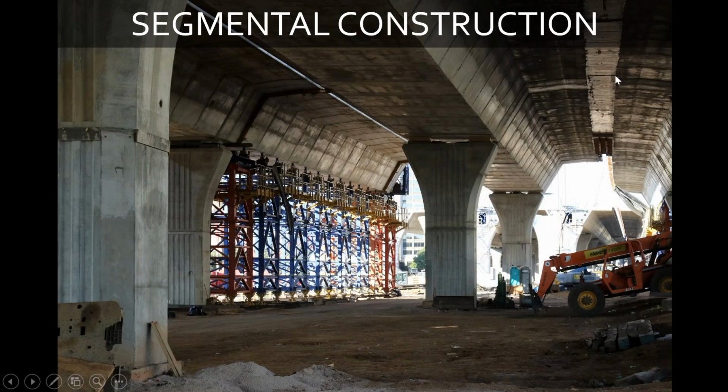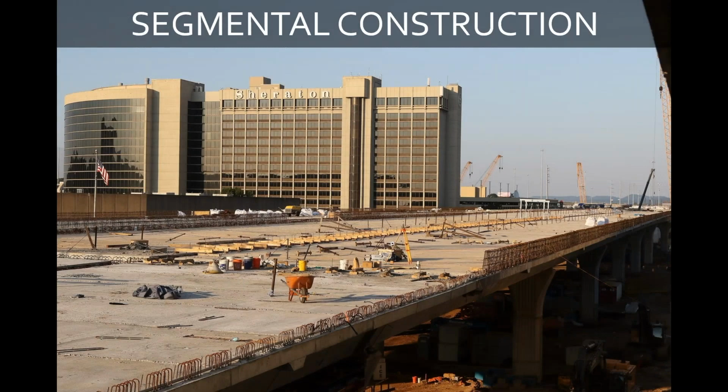This is one of the closure pours underneath the bridge. You can see they're forming for that closure pour, and they'll be pouring that soon. This is another view of the on top of the bridges.